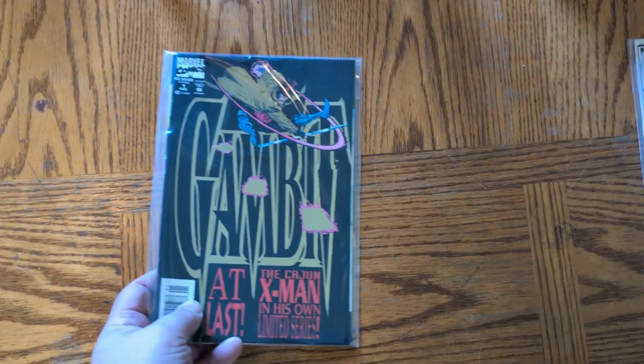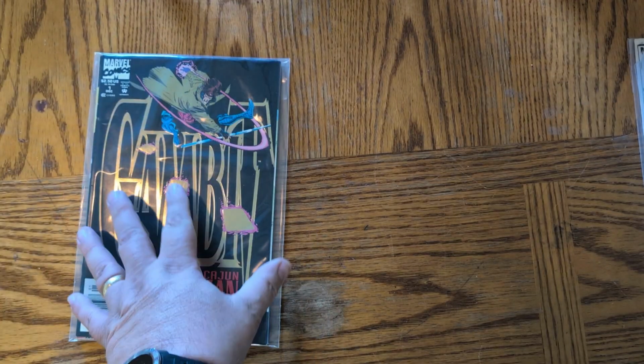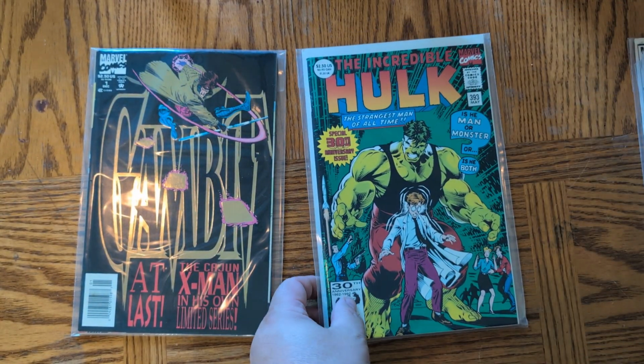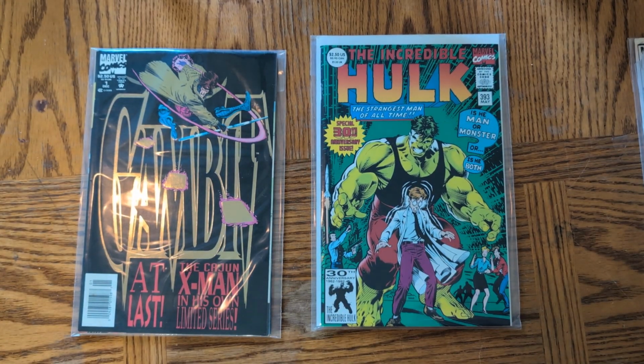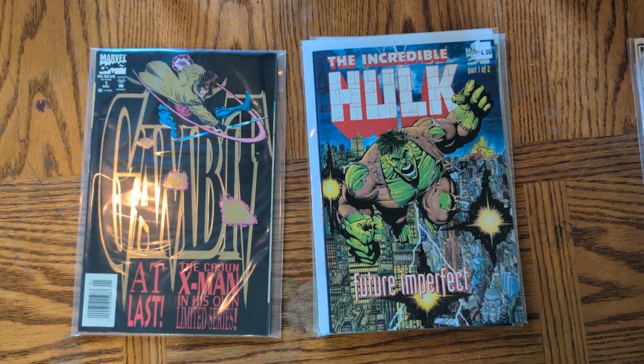All right, we got Gambit number 1 and 2. So we got both of those in there. I have to separate those. Incredible Hulk 393 with a chromium holographic cover. Incredible Hulk in Future Imperfect number 1.